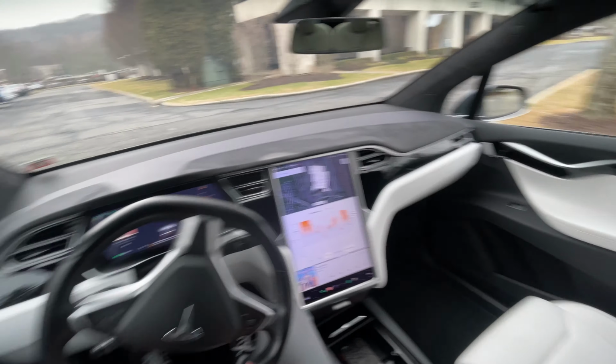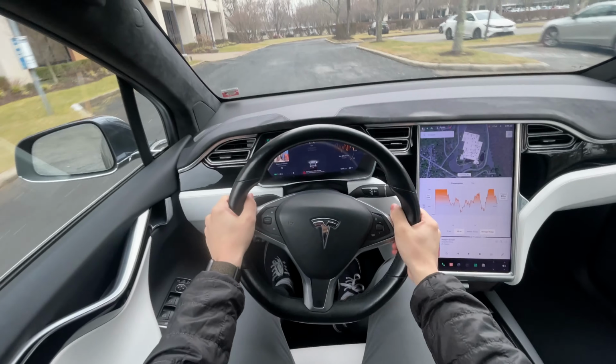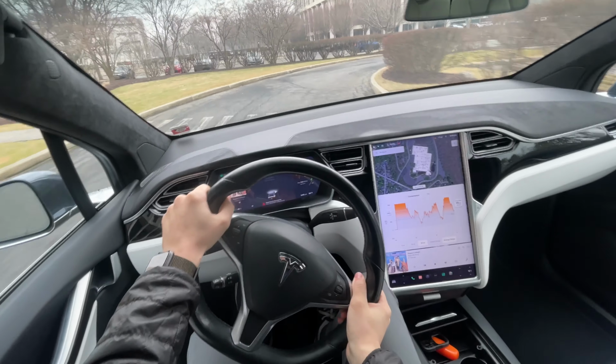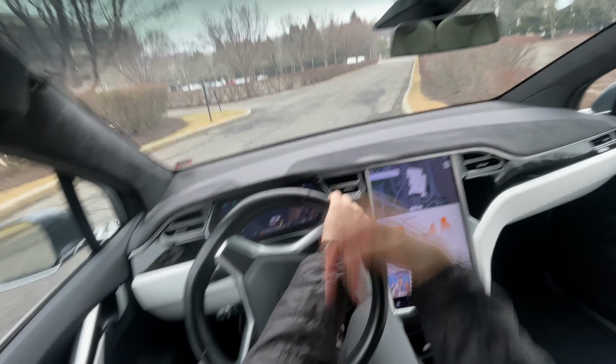Taycan over there, pretty cool. And for something that's been out since 2017, it's still pretty quick. Now, obviously, it's not the quickest Model X on the market at all these days, but back then, this is pretty decent. There's one, I can see one down there, actually.